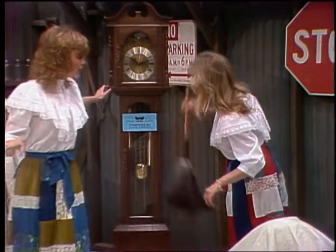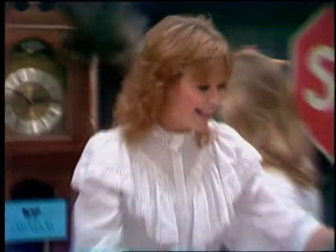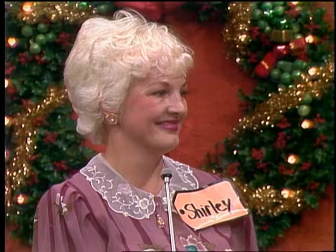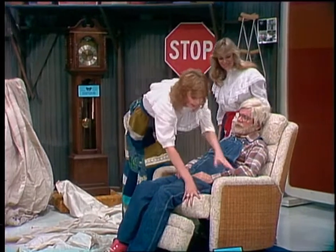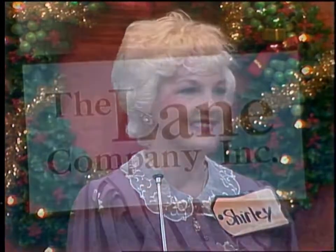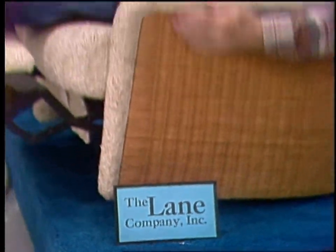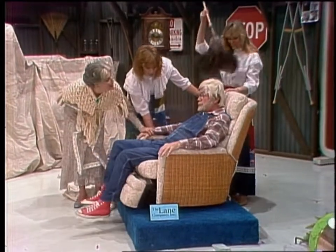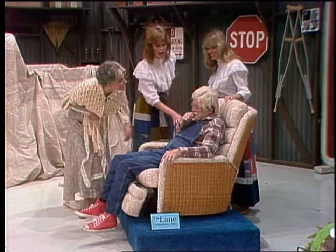As Diane dusts off the clock, Holly continues digging and finds Grandpa. And under Grandpa, she discovers a new recliner. Deep plush seat highlighted by wicker frame and slender, graceful design are blended into contemporary luxury. Tradewind action recliner from Lane.